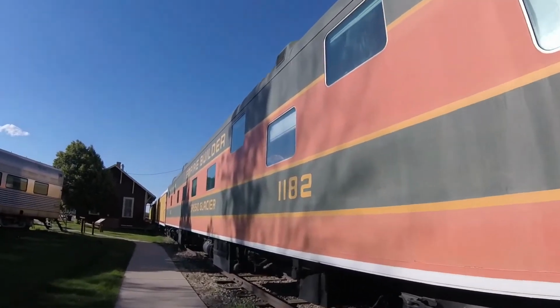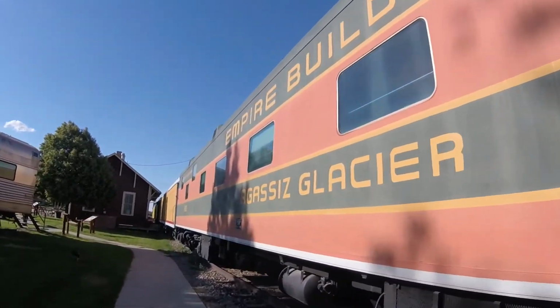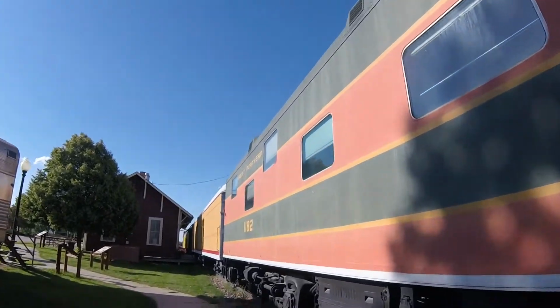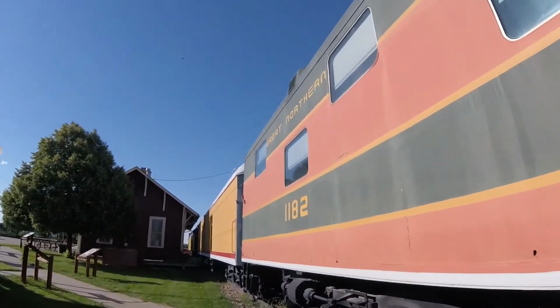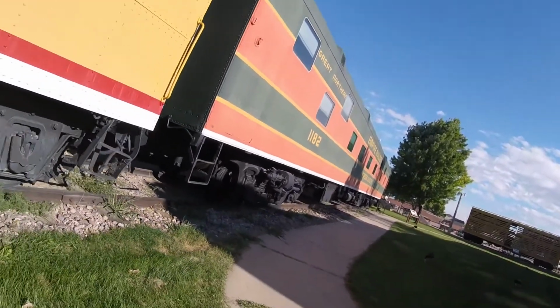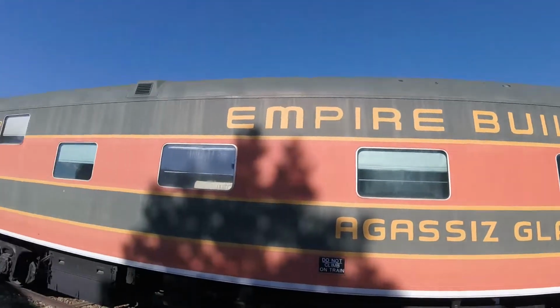number. Then in 1972, this car was retired and was donated to the state of Wyoming, and then in 1993, it came to be on display at the Douglas Railroad Interpretive Center in Douglas, Wyoming, where it is on display today, and also, you can even visit the interior of the car as well.